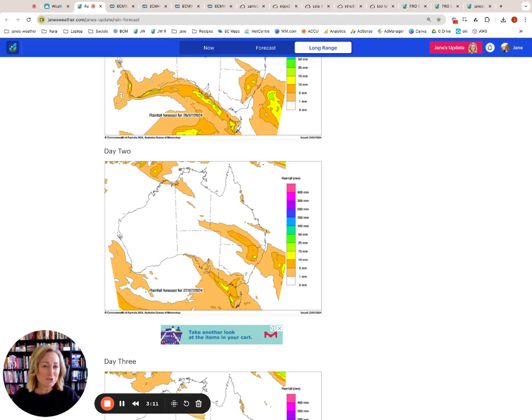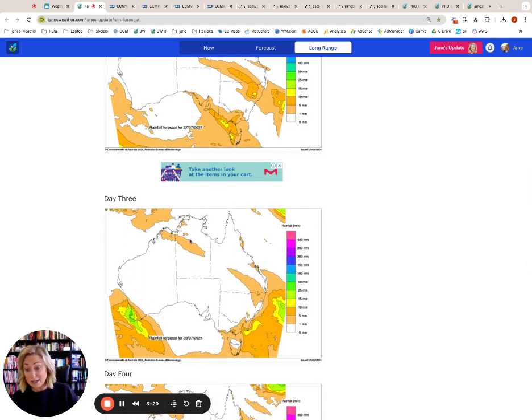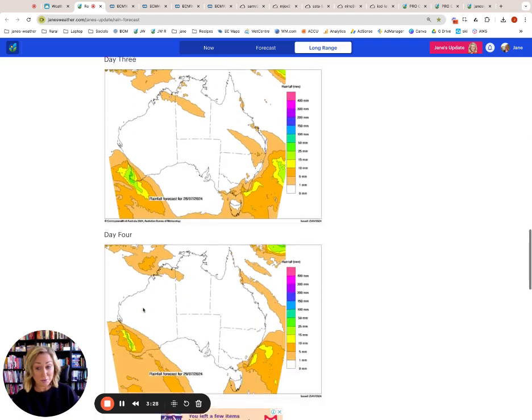I'm not going to call it a juicy system because it really doesn't extend anywhere inland, but it's got that cold air with it. Bit of a break over in the southwest. And into day 3, which is Sunday, here we still have this moving in through here. We've got this one coming out and the low developing over the Tasman Sea. Another big system coming into the southwest.